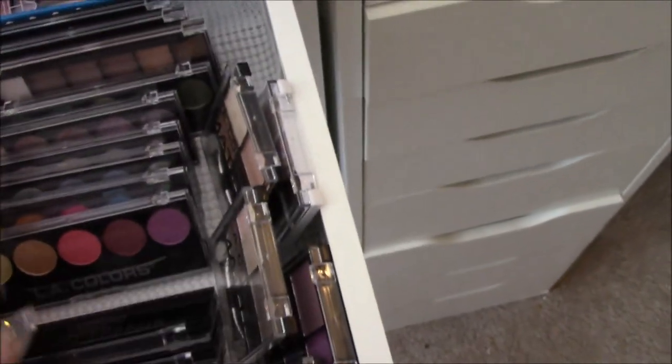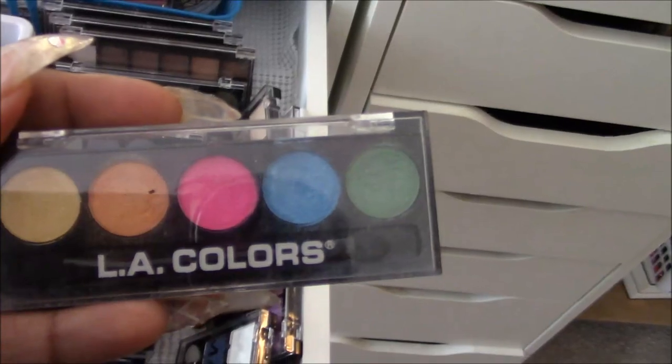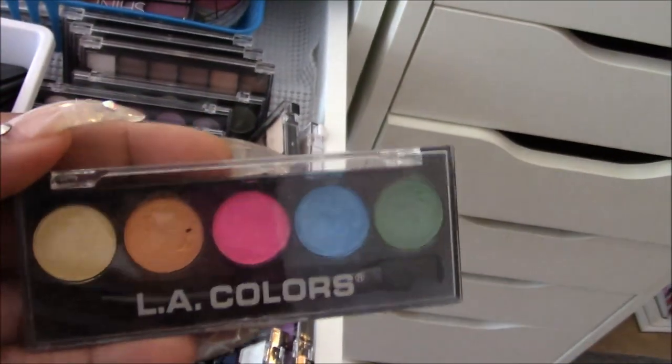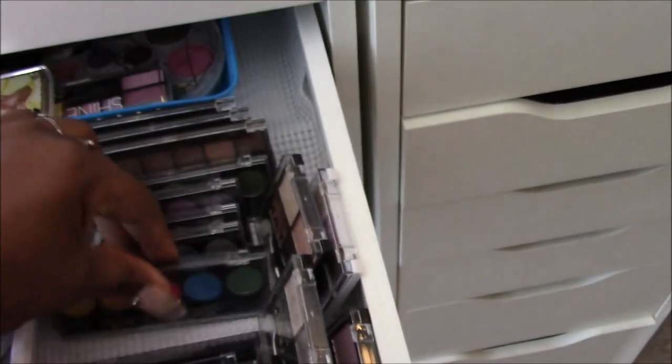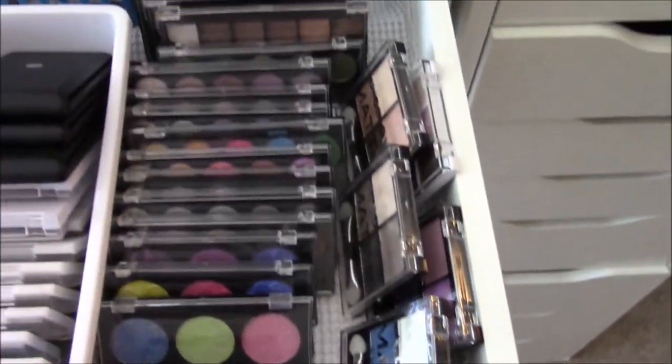And then L.A. Colors. I'll tell you guys this, it was the first eyeshadow palette I ever owned. Not this one, I've gone through probably like five of these. But this is like the first bright eyeshadows that I wore on a regular basis. LA Colors, I wore them in high school. I wore them so much that my coach called me Mimi. Remember Mimi from The Drew Carey Show with her bright eyeshadow? That's what he called me. That was my nickname because of my bright eyeshadow.